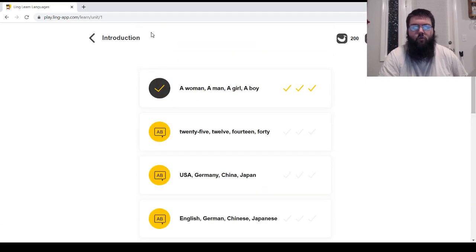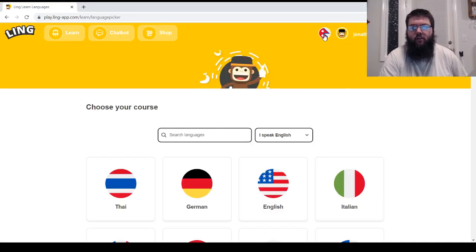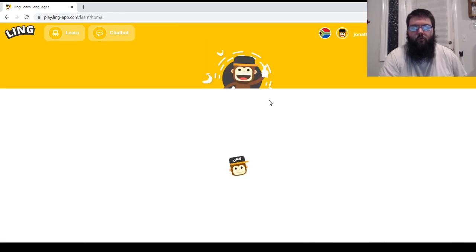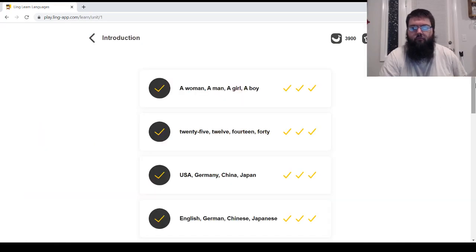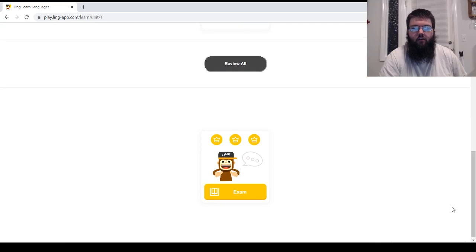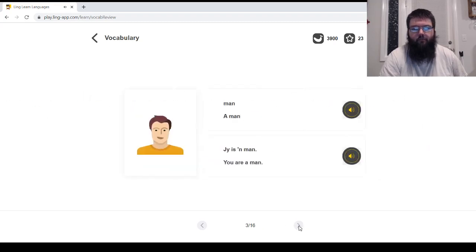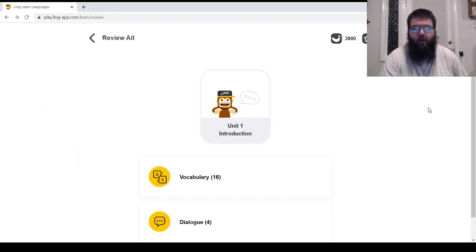Now, I am going to swap back over real quick to the Afrikaans thing so I can show you after you complete a lesson or two, there's an exam which will test you on everything, and then there's a review all. If you click review all, it's basically just reviewing the flashcards. There's no right or wrong answer. It's just vrouw is woman, ek is 'n vrou. Ek is a vrouw.